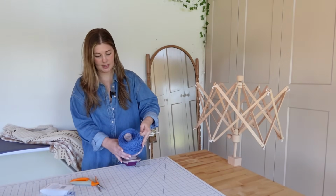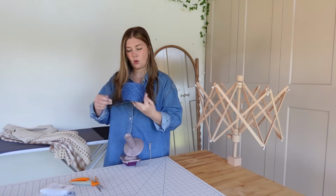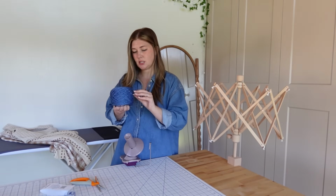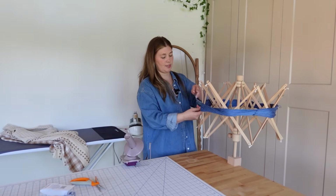Okay, pause. This cake is done. I feel like it could be tighter. Maybe I'll hold the thread differently for my next one. Learning lessons here. Okay, let me grab the next yarn. Pause. Okay, where was I?